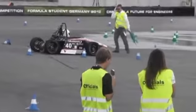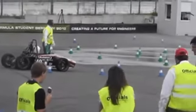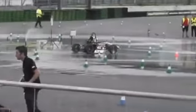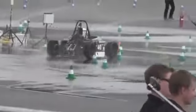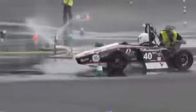So we've got a combustion car up, and after that we're going to see if the TU Eindhoven can beat their fastest time. So let's just see what TU Budapest can do first. We've seen them on the track before, earlier on today.